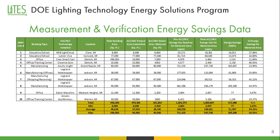We used 8 meters at sites, and 2 of these sites were using the data loggers that were on the advanced lighting controls. All of the information was plus or minus 2% accuracy, so we were using revenue grade meter accuracy on these sites.